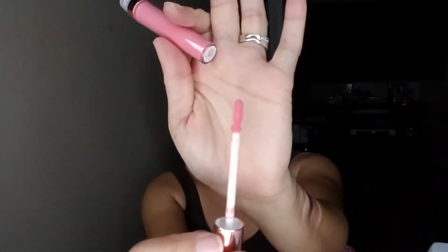But this one, of course, is a nice glossy gloss, so I can see myself using this. I'm going to give it a try. I only bought one because of the experience I had with the lipsticks, but I'm going to give it a try again and see how it works. If I like it, then of course I'll definitely be purchasing more. But I have to use it first to see how it works. And that's pretty packaging. I just hope it works really well.